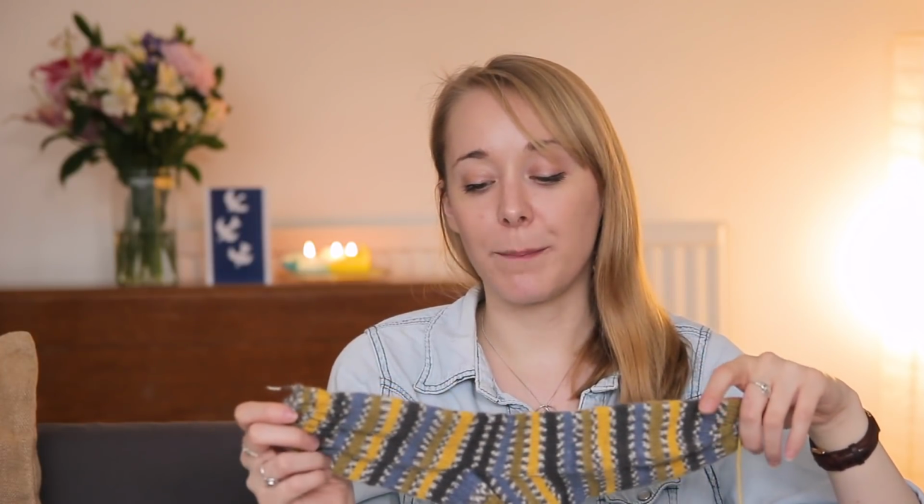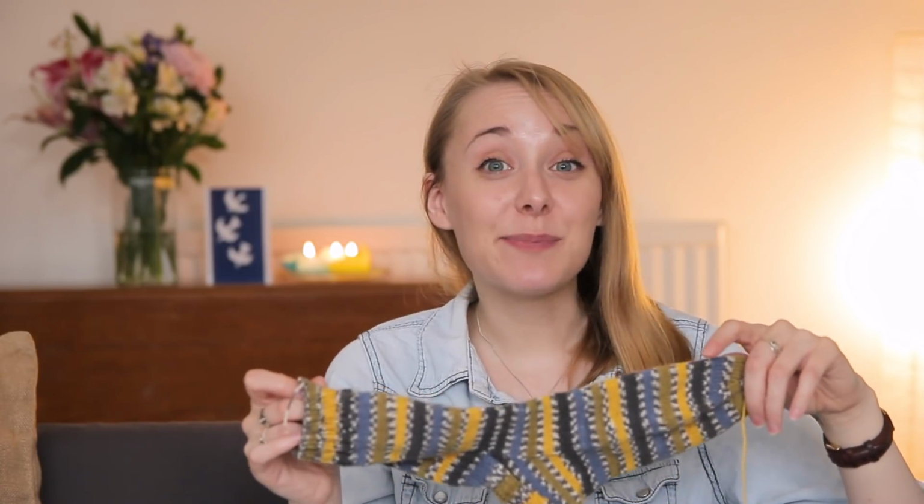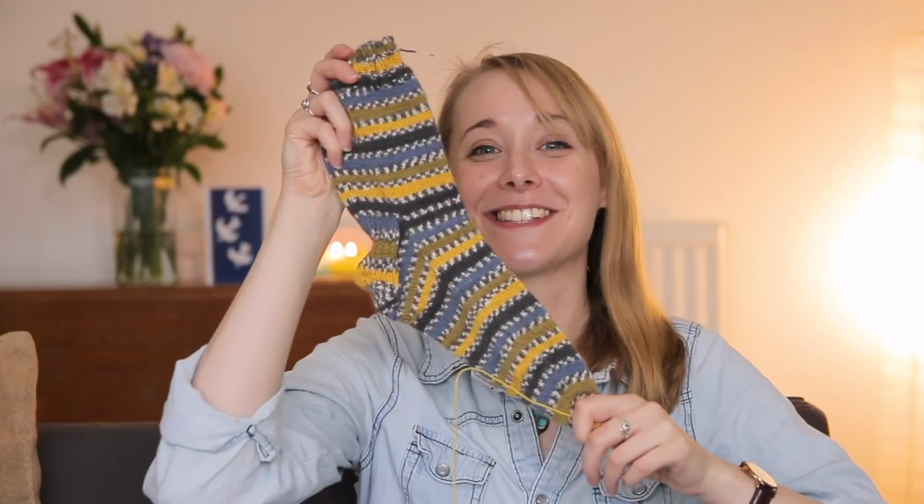So I am going to just keep these for around the house socks or bed socks when it gets chilly again, which is probably going to be next week because what is going on with the weather at the moment. But yeah, unless you can't tell, I am so proud of myself. This was something I never thought that I would be able to do, and here it is.